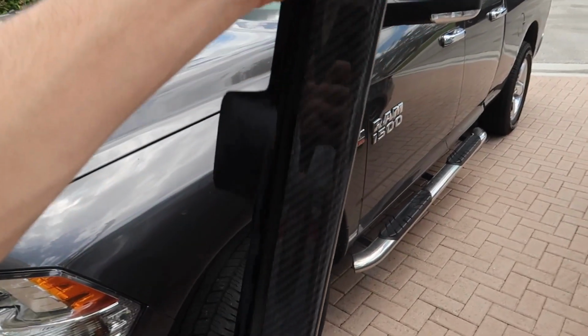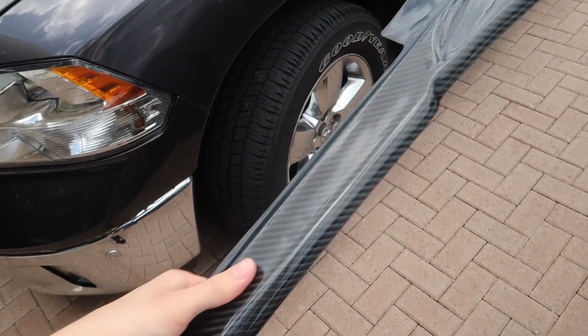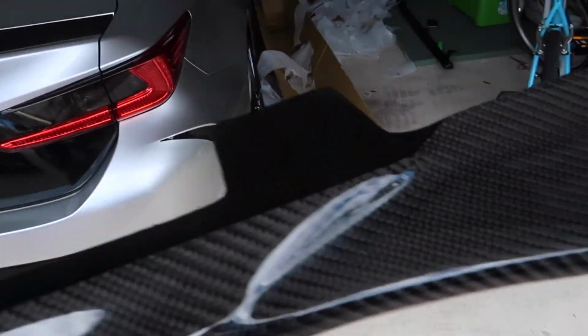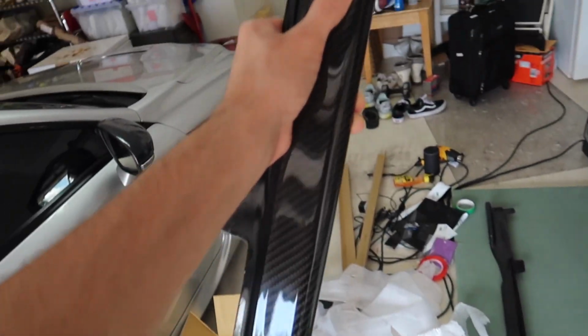And very lightweight too. Wanted to note that. Each piece weighs definitely less than 5 pounds. Maybe like 3 or 4 pounds, so that's good. I don't think they can really get any lighter with any other company. Maybe a pound or 2, but this is pretty good for what we're working with, I'd say.